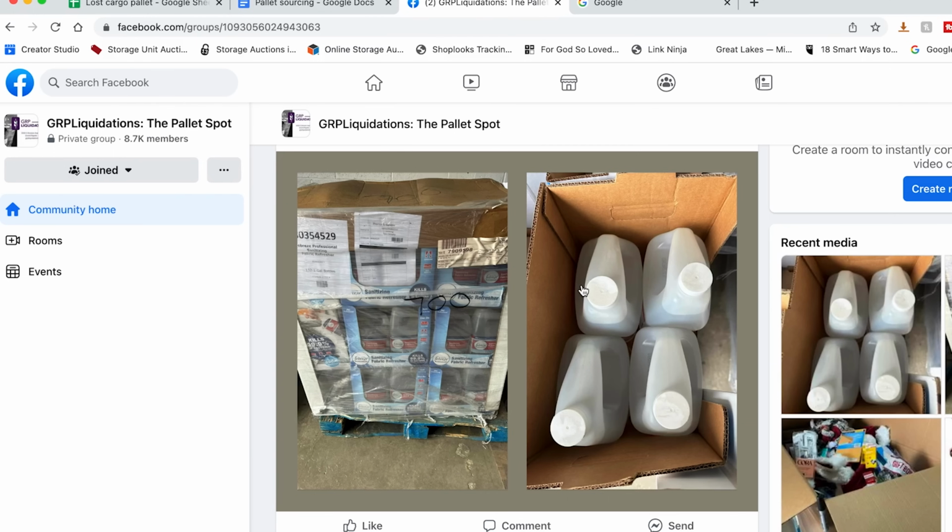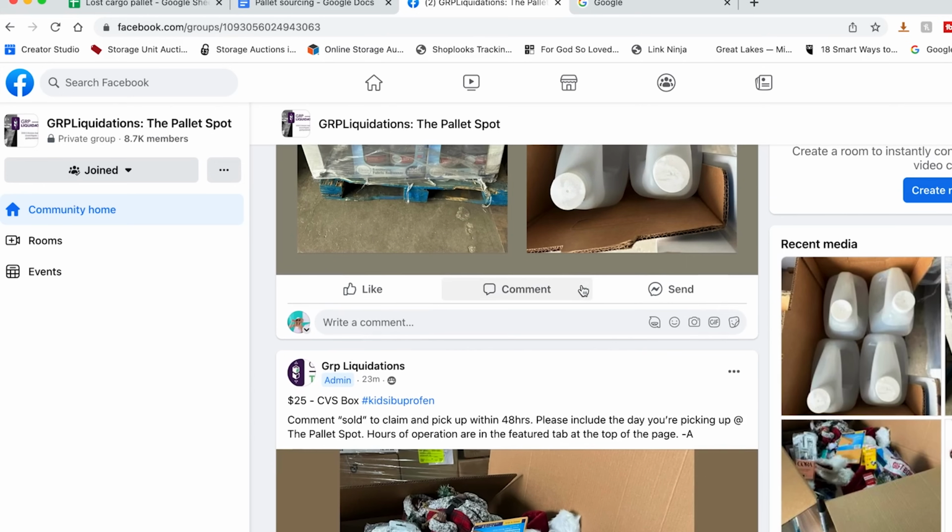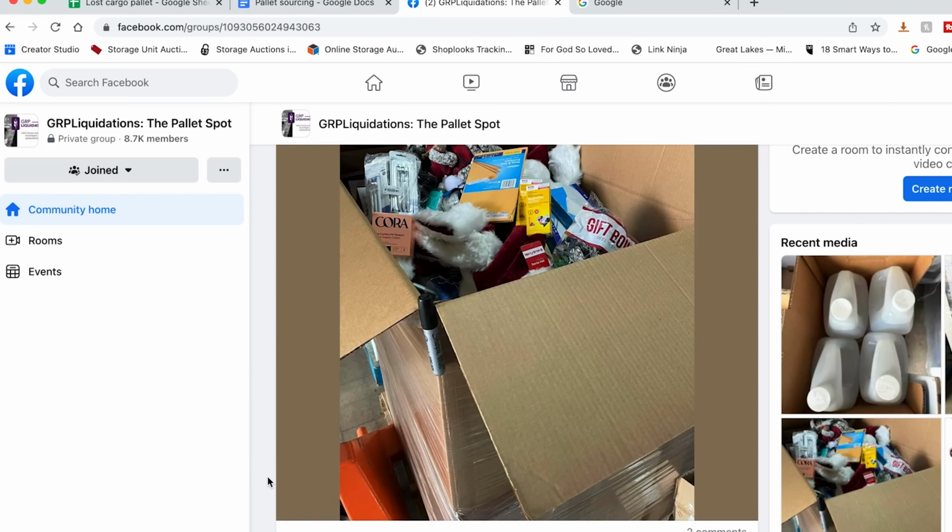Someone will text him and say, look, these are the items I got on my pallet yesterday, and he'll post that. So it's a good way to educate yourself before buying, watching what people are posting, and also what they have for inventory and how much it costs.